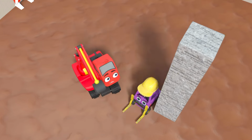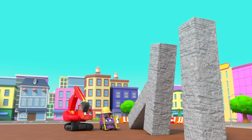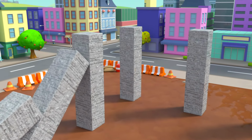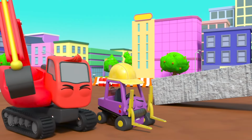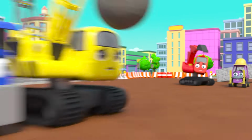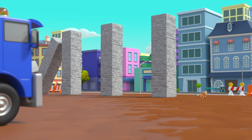Mr. Rubble, be careful. Oh no. He stumbled into a concrete block. And now they're all falling down. Like dominoes. Oh no, kitten. Watch out. She's too busy playing and hasn't noticed.